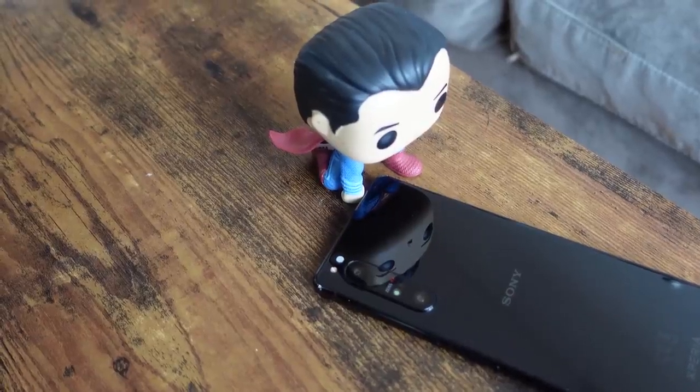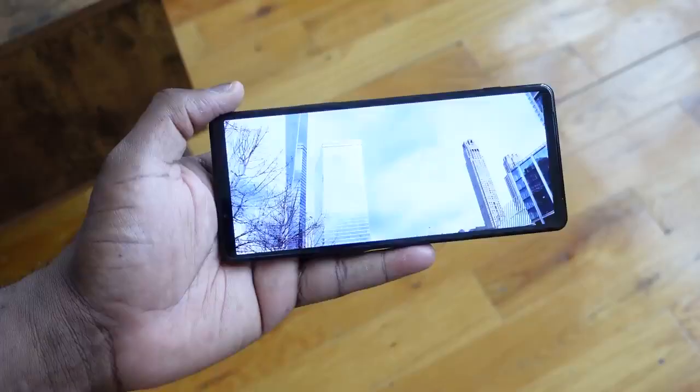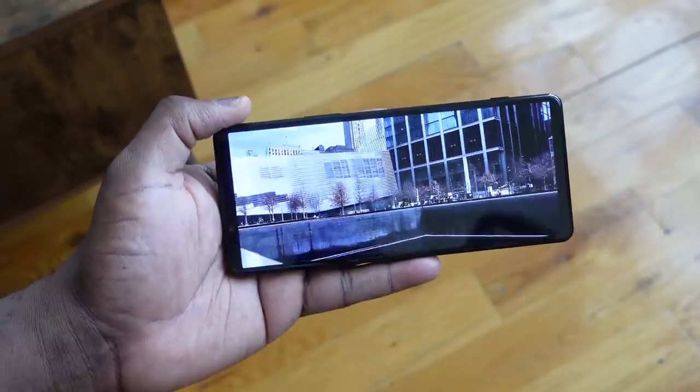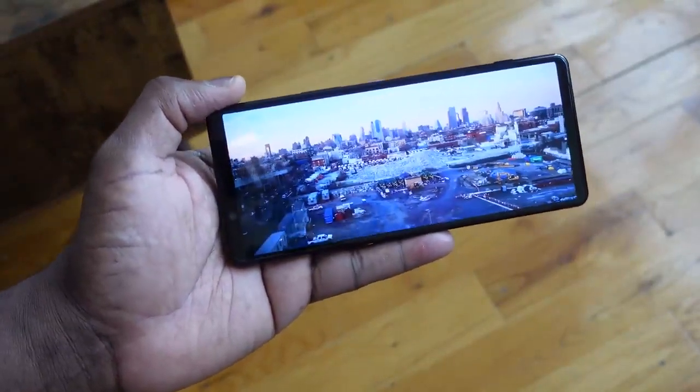You've got stereo speakers built in, you've got Dolby Atmos as well, and the display resolution is 3840 by 1644. So, you know, they claim it's a 4K display, but it's got a high resolution either way. Pixel density is really high at 643 ppi. So you've got a really nice, lovely looking OLED display.